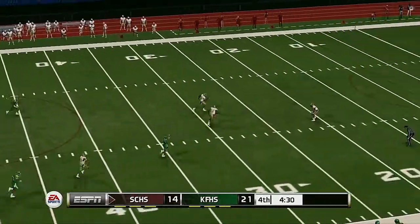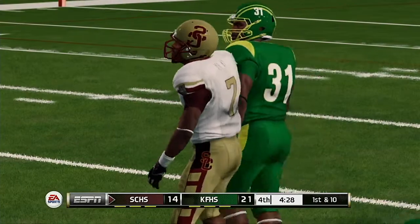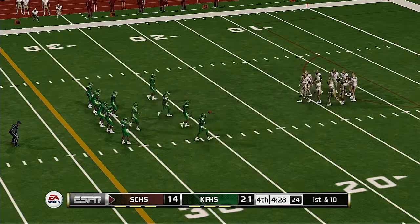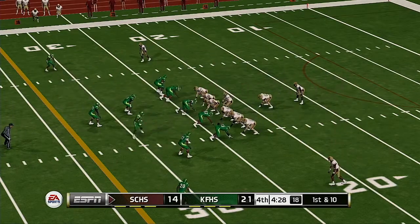Puts it away, and it's a great kick. And he's taken down at the 23-yard line. This is a pretty crucial series right here. With things being so tight, your best players have to step it up on both sides of the ball.